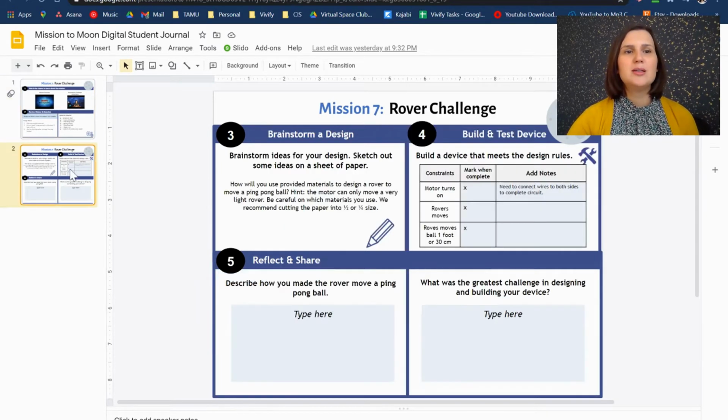Here are the materials they need. And then on this page, they will do the activity. They can take notes on whether it is meeting all the design constraints. And then they can reflect directly on this journal. And this is a way that you can have accountability on whether the students are completing the activities.